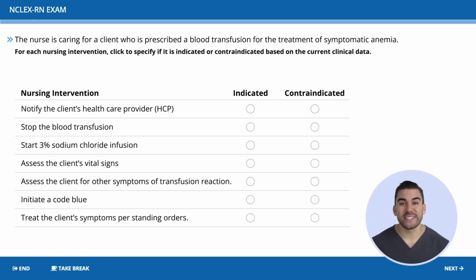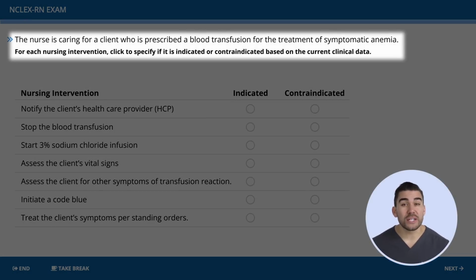All right, let's dive into this question. For each nursing intervention, click to specify if it's indicated or contraindicated, basically a no-no. And it has to be based on the current clinical data. The problem here is an anaphylactic reaction, basically a full-blown allergic reaction due to a blood transfusion.